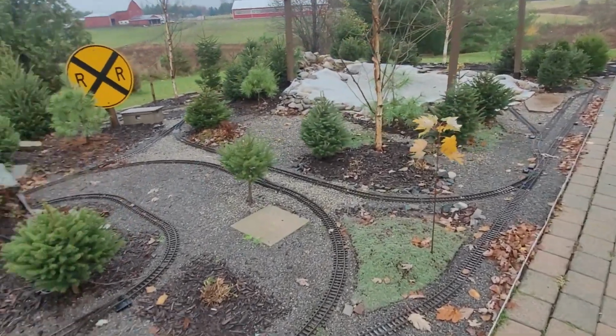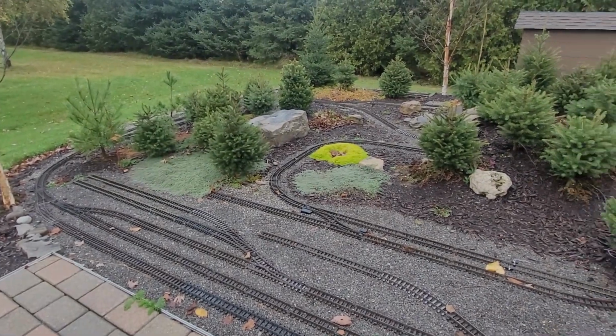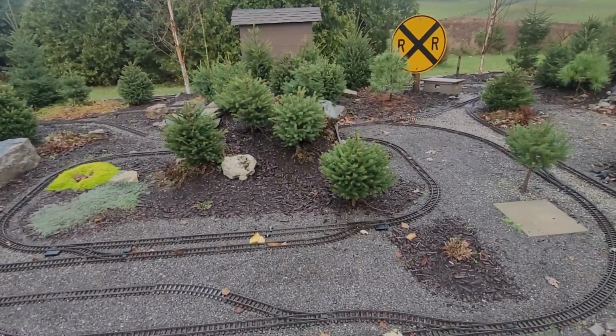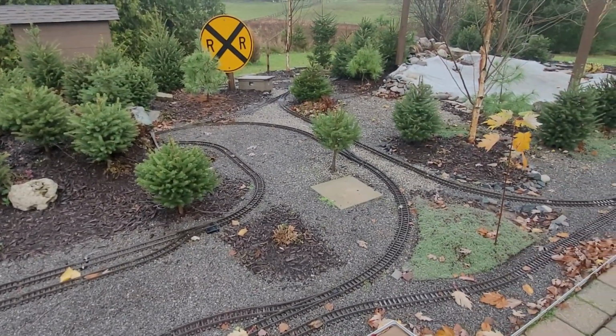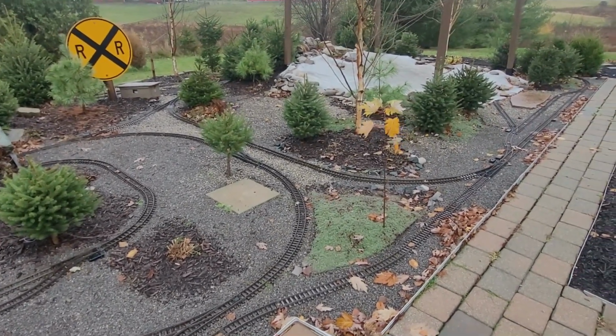But this is kind of the fall of Canada, and this is what it's like on the layout once everything's winterized and it's rainy and damp. But this is everything all winterized.